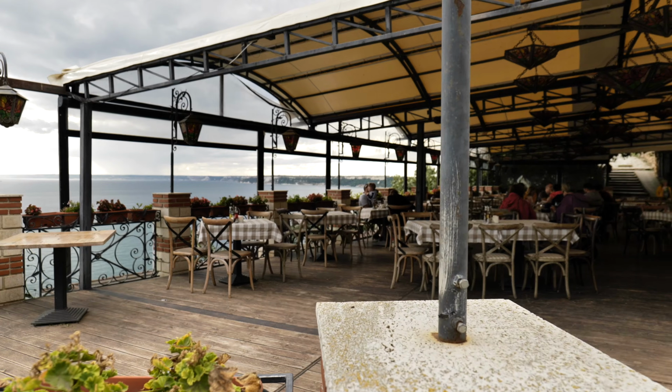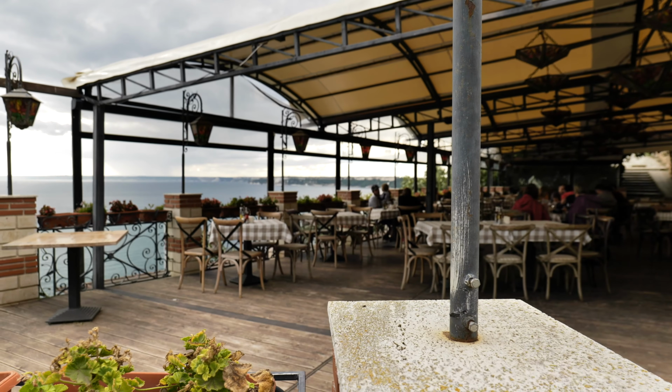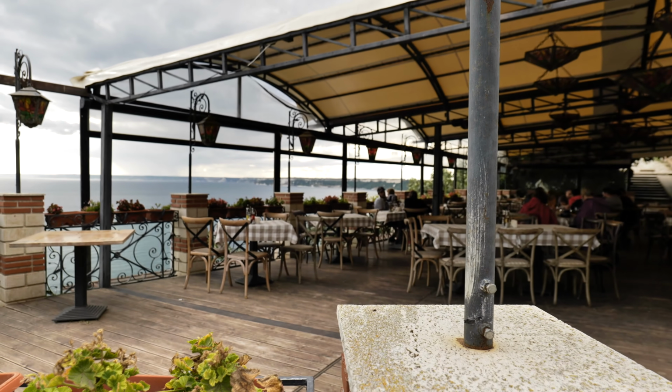Good to know if you're coming here, there's actually a restaurant, and it's really nice views actually. I didn't expect to see a restaurant here, but it looks really nice. And there's also a very small museum which is free to enter, and in that museum it's displaying kind of artifacts that they've found on this site, so very interesting.